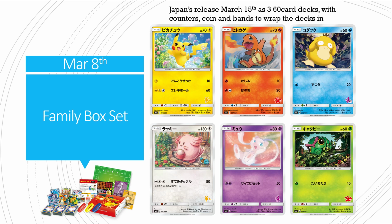Remember, this is the one releasing, it's actually out right now in Japan. It's being released as 3 60-card decks with damage counters, coin, and bans to wrap the decks in, because these are products meant for beginners and families trying to get into the game and learn the rules themselves. All the cards have been revealed.